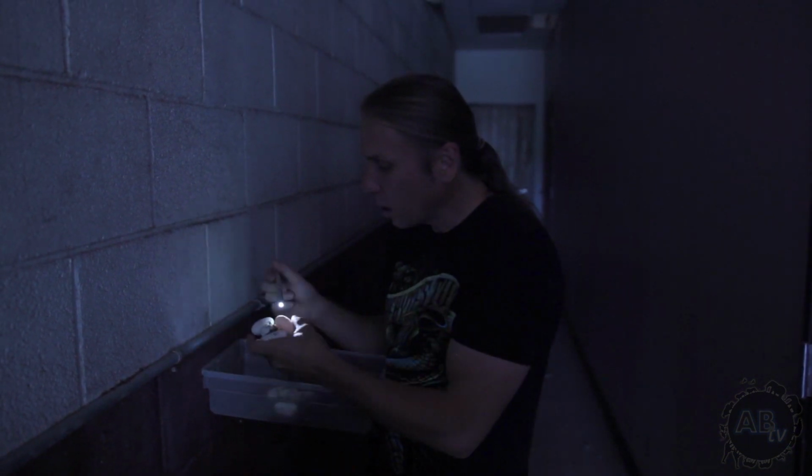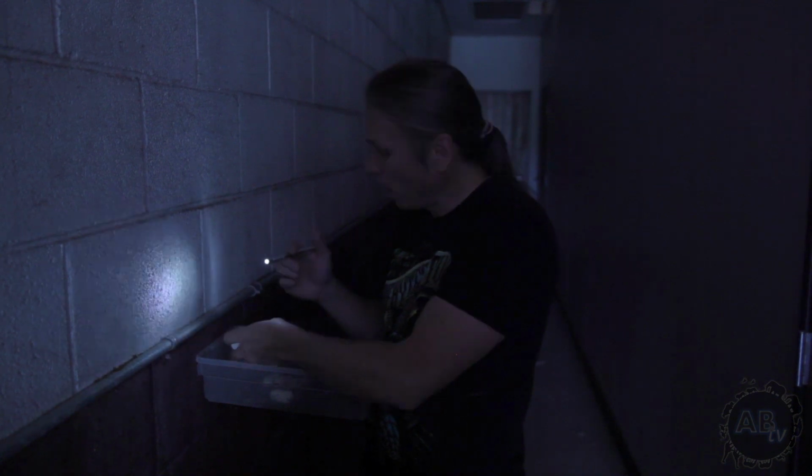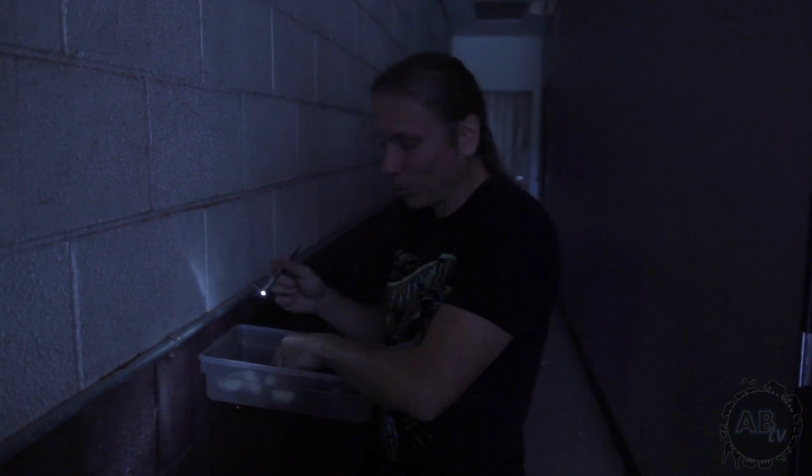I'll start with this clump of eggs right here that are together, and as soon as I put the light on it, bam, that embryo just pops out on every single one of them. Again, Mother Nature's way of making sure those eggs are good.